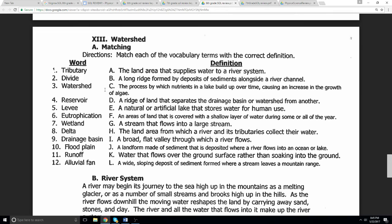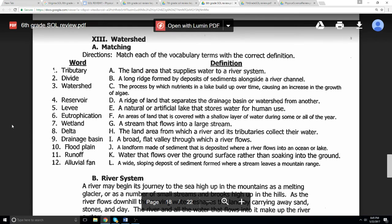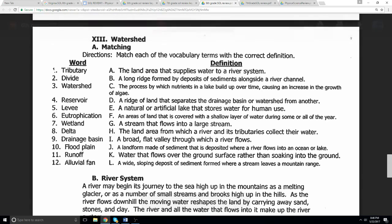Okay? So let's do one that I'm sure you've heard of. What about a delta? Number 8. You should have heard of a delta before. It is not L, guys. I know that they still use the term deltas today. Well, Miss Robinson, that's cheating. You're the science teacher. Yes, Aisha, you got it. J. So it's a landform made of sediment that's deposited wherever it flows into an ocean or lake.